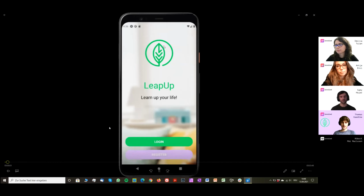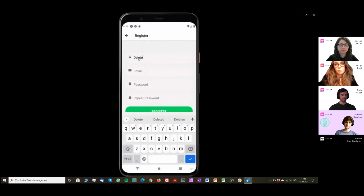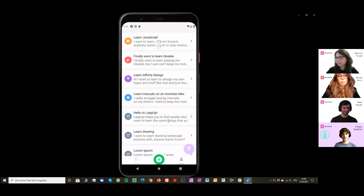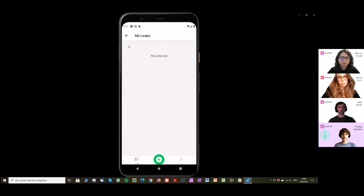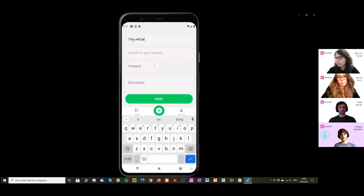So let's play it. At first I'm going to register a user called delete, because we're going to delete the account later. You need an email and password for the registration. Then after you register, you come to the feed where you see all the leaps. If you refresh, you can see it's loading, and if you scroll down, it loads more, so it's not loading every leap that exists. Next you can see that this user doesn't have a leap at the moment, so let's create one. This will obviously be at the top because it's the newest leap.